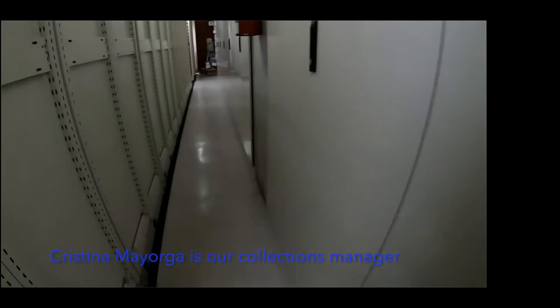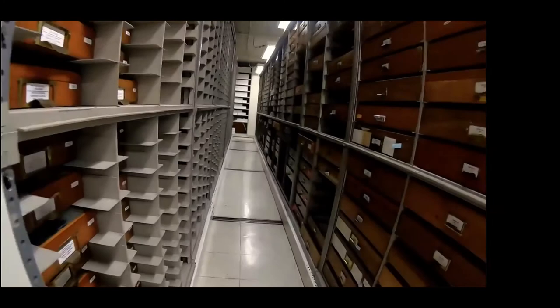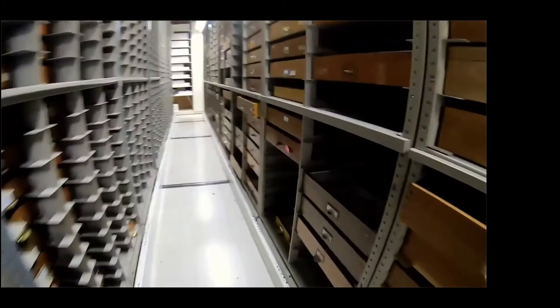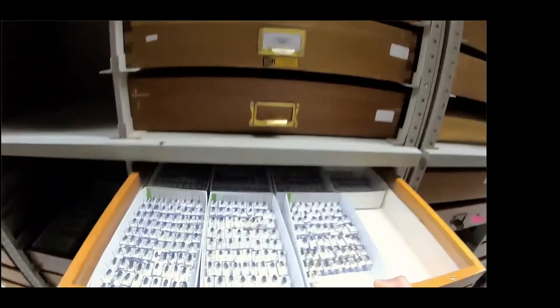Let's look now at some of the specific collections. Let's walk through the beetles. This is a collection curated by Santiago Zaragoza. The beetle collection is particularly strong on Lampyrids. That is a group that Santiago has worked a lot on. Here we have some of them.